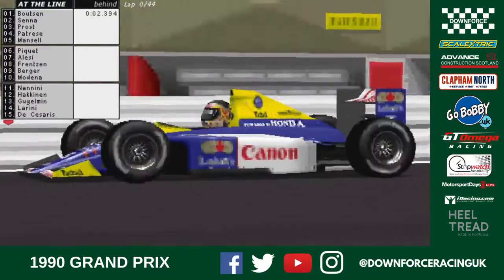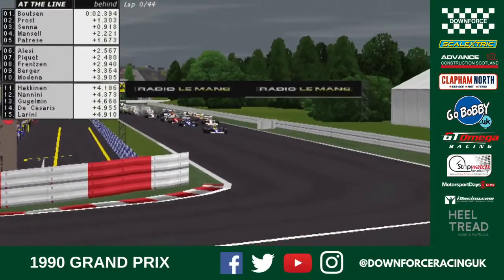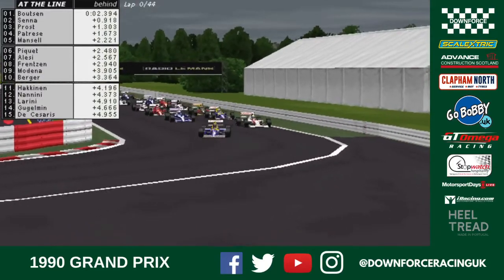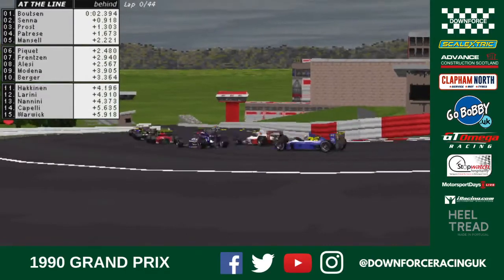The Belgian Grand Prix of 1990 is underway, and Boutsen gets a solid start. Senna looks like he's got a good one as well. But it looks as though Prost has got an even better one. So Senna's going to try and go the long way round. Boutsen just tippy-toeing his way through to the first corner. Not a lot of grip to be found around the course. So Boutsen just keeping it nice and tidy in the field.